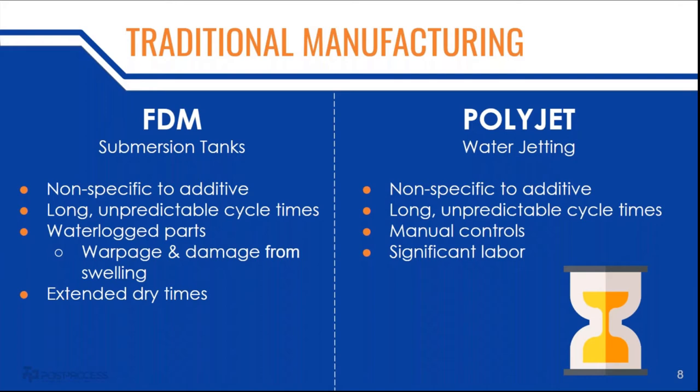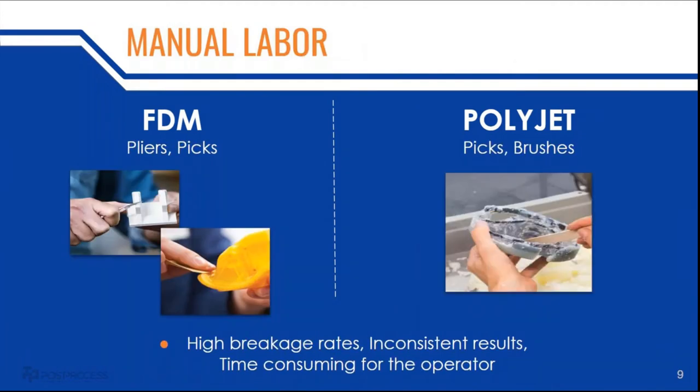Then when we're talking about the PolyJet side of things, again, a water jet is not additive specific. Particularly when we get into using those Agilus or Tango or more rubber-like materials, these are extremely difficult to water jet and lead to really high breakage rates. As well, the more complex the part gets, the more difficult it is and the more time you're going to have to spend over these manual controls cleaning the part. There's a really significant labor component when you're using this system, even though it's technically a manufacturing method. But because those traditional manufacturing methods don't work very well, we see a lot of people just resorting to doing it by hand.